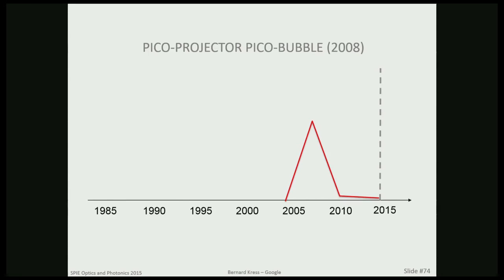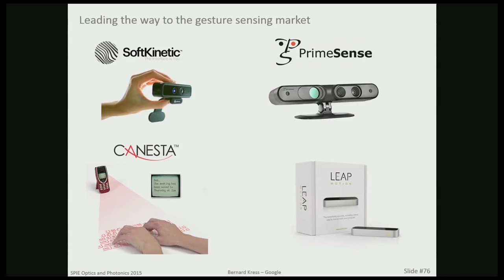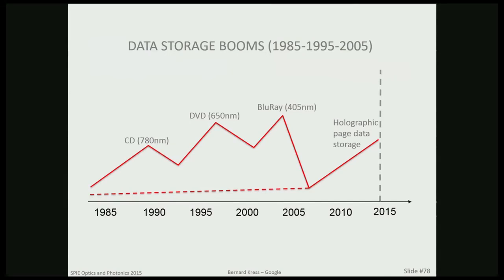Pico projector, Pico bubble. I call it a Pico bubble because it was a very small bubble, didn't last very long, but a lot of technologies were developed, such as the Intel LCOS microdisplay and laser scanner displays, which are now leading the way to gesture sensing markets, such as the ones that are used in combination with AR devices, such as in the Meta Pro, in the DK1, in the DK2, and in Lumus.